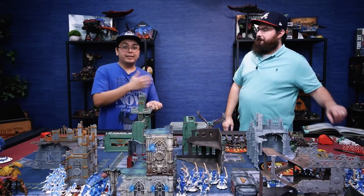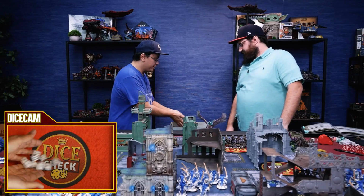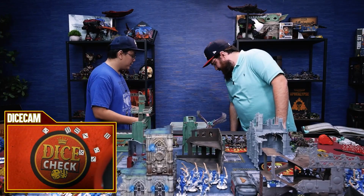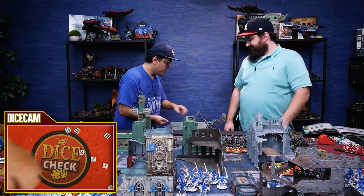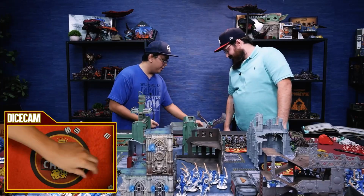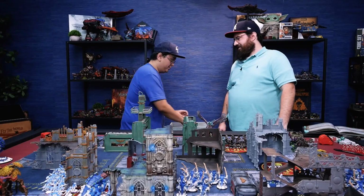10 dice went through. 10 dice were a successful hit. Yep. Now I'm gonna look for wounds. My strength is 5. Your toughness is 5. Correct. That means that I will be wounding on 4s, 5s, and 6s. So I roll these 10 dice and I look for 4s, 5s, and 6s. Okay. So we missed 1, 2, 3, 4, 5, 6 wounds. That's below average.